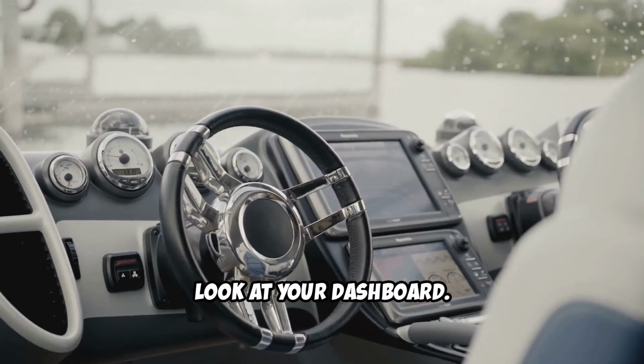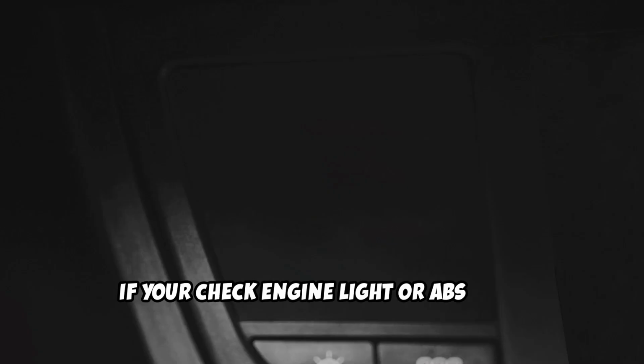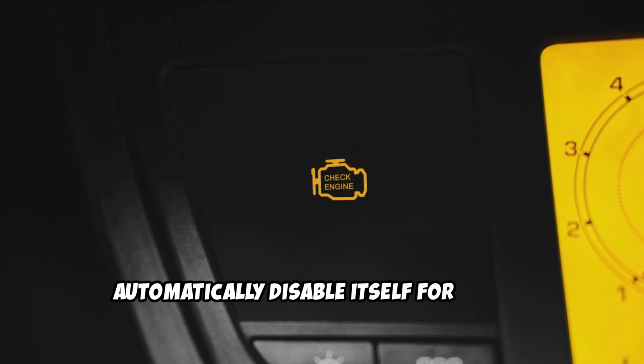Next, look at your dashboard. Do you see any warning lights? If your check engine light or ABS light is on, the cruise control system may automatically disable itself for safety.